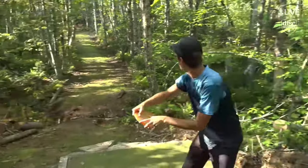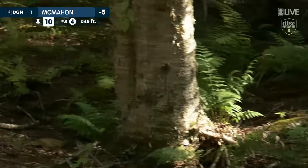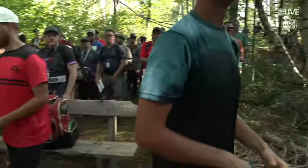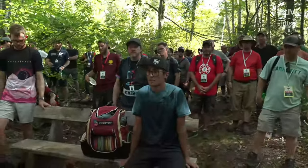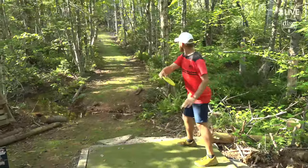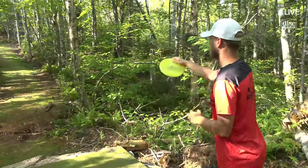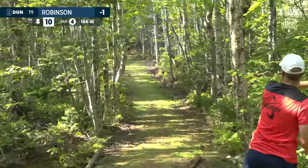Back. McMahon on 10. Oh, that might be the tree that you want to be at. There's like a split tree on the left side, Brian, that's white. If you see them land near there, they have a pretty good shot of going through that window. It looked pretty good. Hard to tell. Being on that left side, he's able to stretch out and throw the forehand if needed.